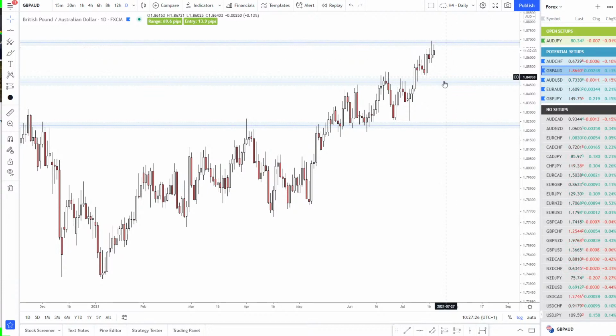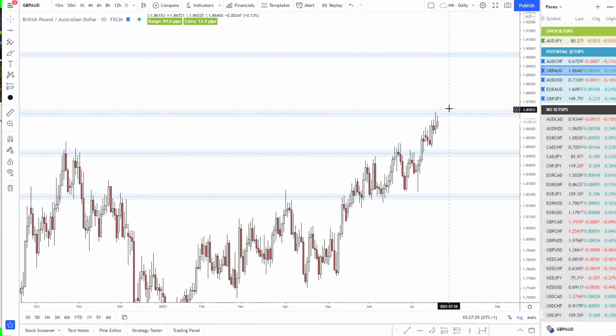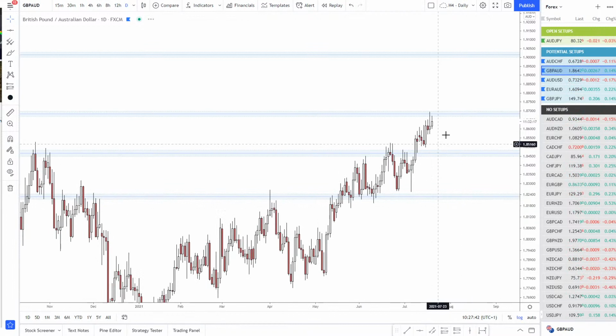GBP AUD, just waiting to see if price stalls out at resistance. But again, much like AUD CHF, the preferable position here would be a long trade, a long continuation trade, not a short trade, because that's counter to a pretty strong trend right now.